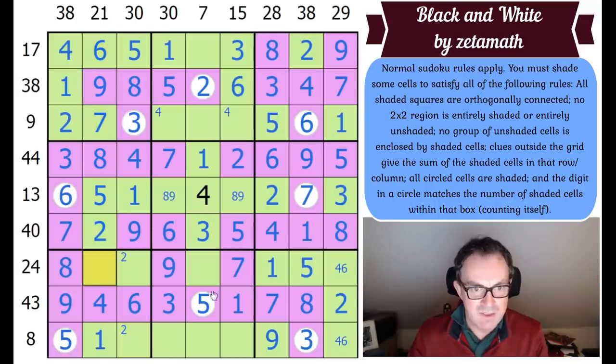This column needs, what does it need? A three, I think. I think that's the, is that the last three? Two, three. Yes, it is. Okay. Now what does this column need? Two and seven. We can do that as well. Seven and two.